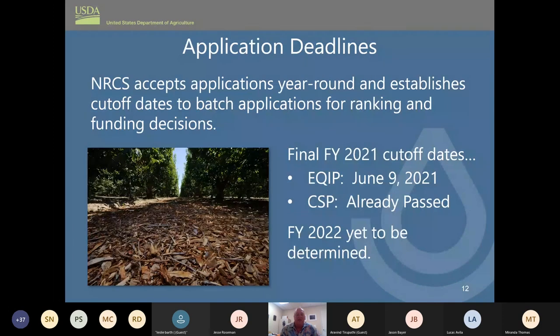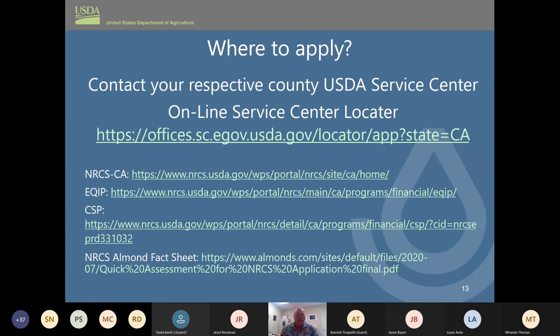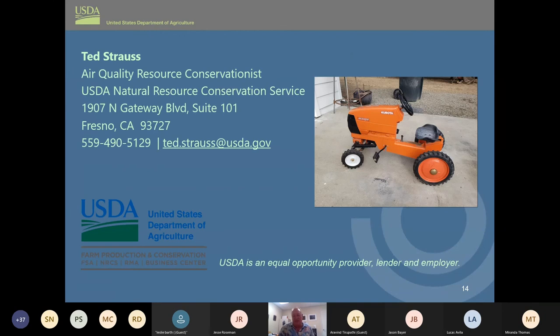So the application deadlines, we have one more deadline coming up. That's June 9th for EQIP. The Conservation Stewardship Program's deadline has already passed, but it doesn't mean that you couldn't still submit an application to one of our service centers if this interests you. I do encourage you that if you're interested in conservation planning and also seeking financial assistance, that you contact your respective service center within your county. And that's the link there. So that is the end of my presentation. If you have any questions, I am available.